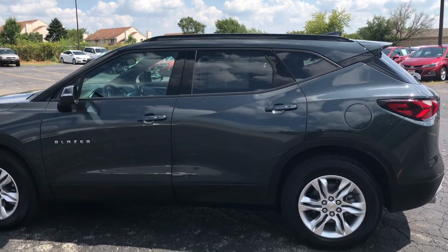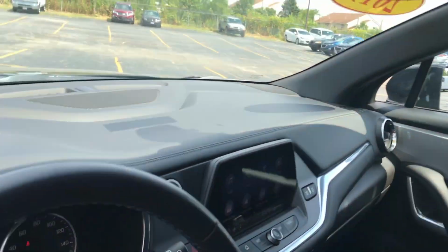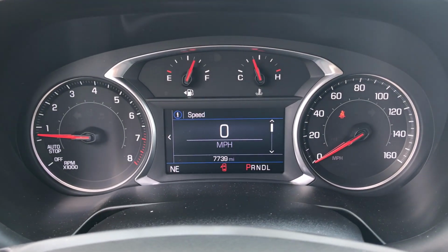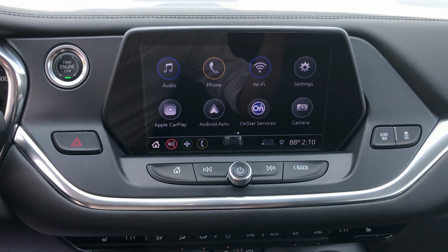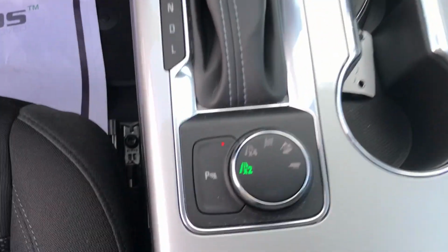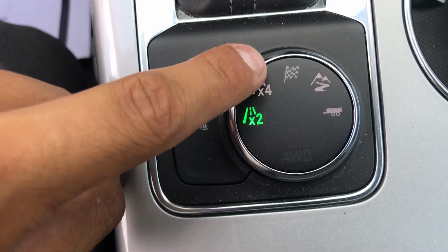This is equipped with the automatic transmission and the 3.6 liter 6-cylinder engine. And here is the steering wheel controls and the dash. You can see it's not even 8,000 miles on it yet. Here is your touchscreen radio with Apple CarPlay and Android Auto, your heat and AC controls, and your gear shift, and your drive mode options, as well as your 2- and 4-wheel drive options.